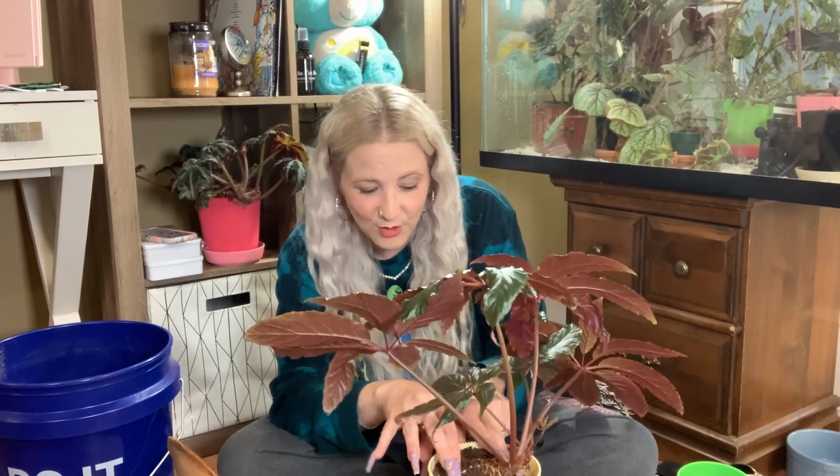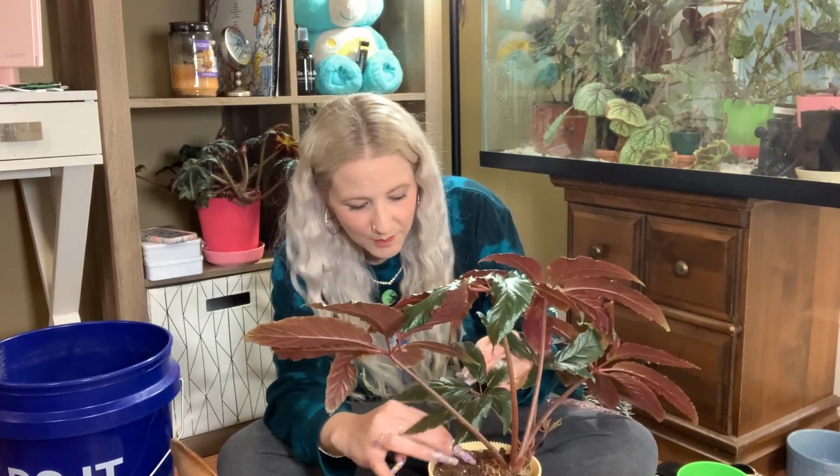It has fanned out so much that it's not fitting on any of my shelves, so it's just sitting off to the side getting ambient light. And it's doing so good. It's growing like gangbusters, man. And the new leaves coming out are so palmate and absolutely gorgeous. It's something else. I love it.